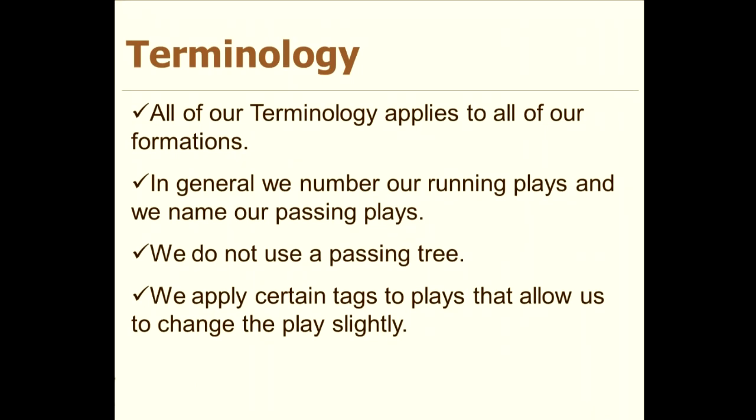We developed our terminology so that we could apply it to all of our formations. Running plays are in general numbered. Passing plays are named. We don't use the passing tree, although it could be incorporated without too many issues. We use tags at the end of our play calls, which allow us to vary the original play.